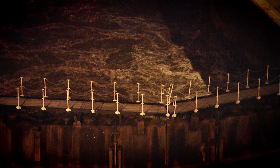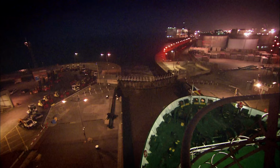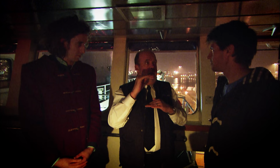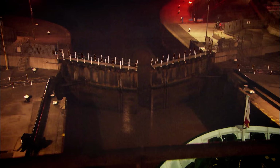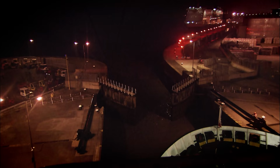Now, the ship has to wait until the level of the water inside the lock reaches the same level as the river outside. The whole idea of this dock basin is to maintain a certain depth of water all the time. So any ships inside always have a guaranteed amount of water under their keel, so they can work cargo throughout their stay in the port. There we go, opening up.